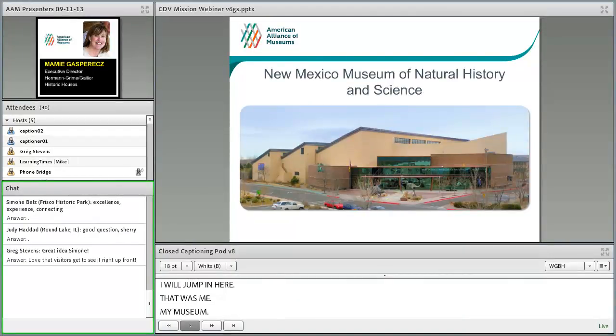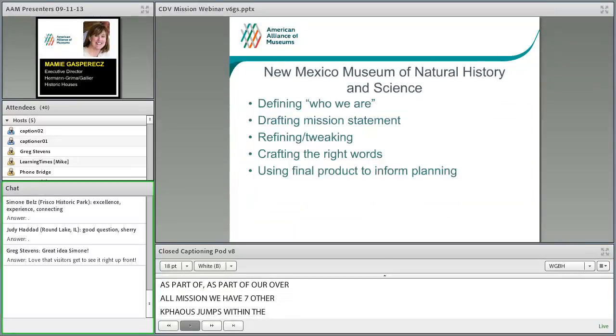So we're the state's Natural History Museum. We're part of the Department of Cultural Affairs, and as part of our overall mission, we have 7 other museums within the Department of Cultural Affairs. So again, when I got on board not quite 2 years ago, we were in the process of reaccreditation, and we had some questions from the reaccreditation committee.